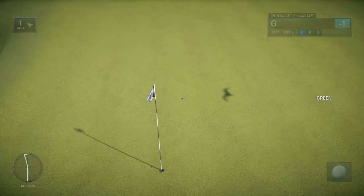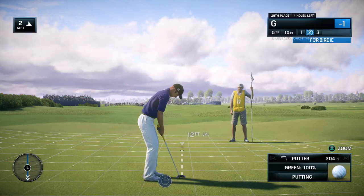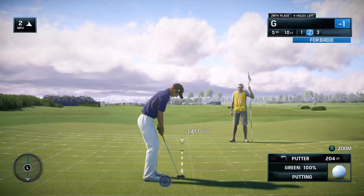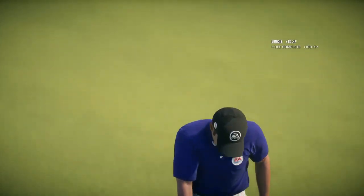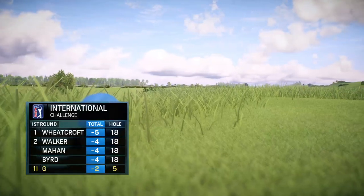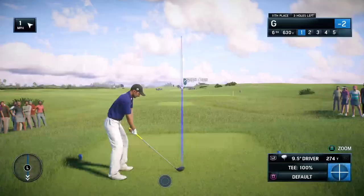Just a beautiful approach shot. Frank going for another birdie here. Just to get on a real roll. Knows it is a four-round tournament, setting himself up for a good weekend, maybe a great one. The young star makes his birdie.